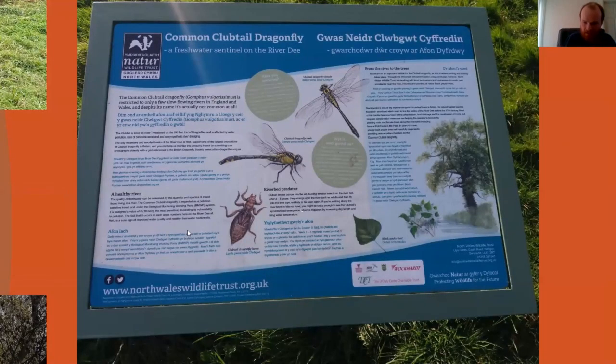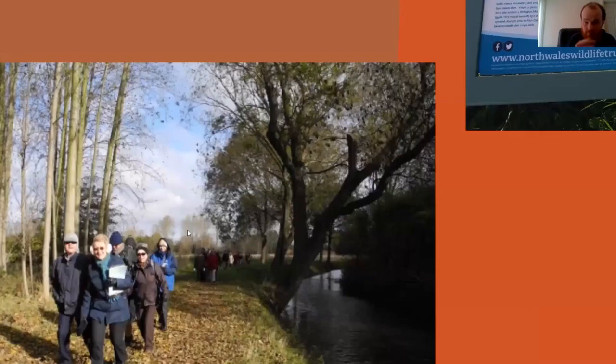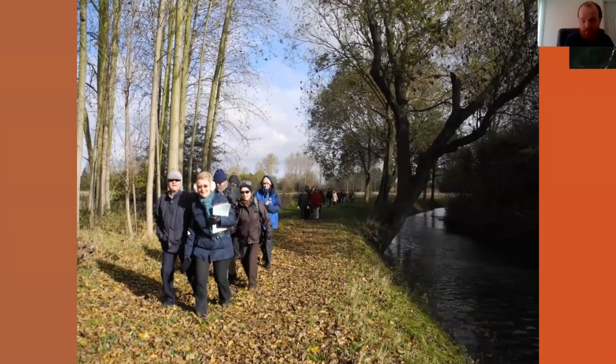But that was also combined with an information board, so there's a lot more information for people about the insects, and we do see quite a few people reading this, so it really works. But we also lead guided walks, often disguised as surveys, so we achieve two things for the price of one.